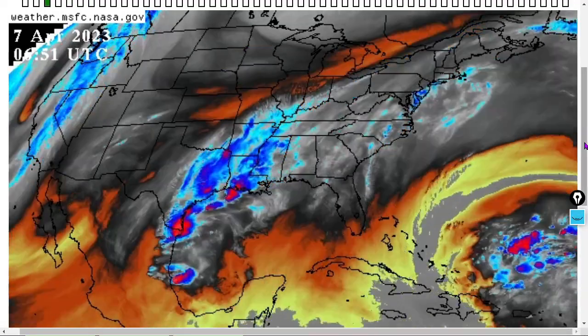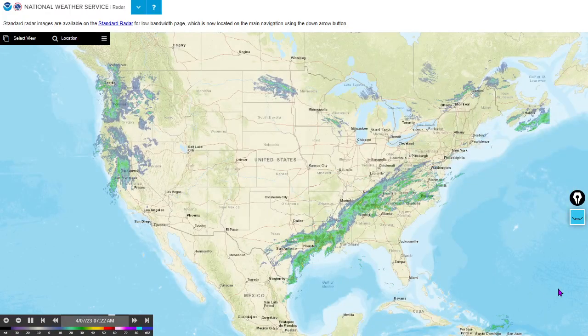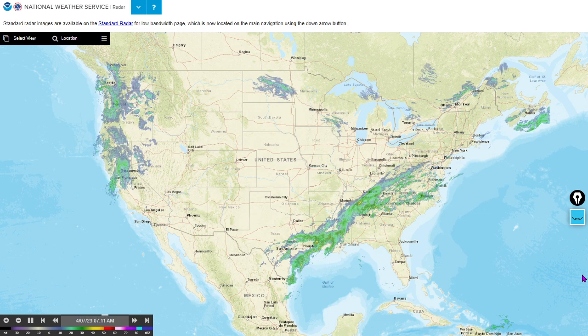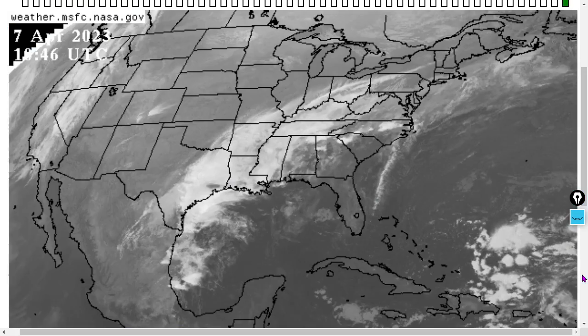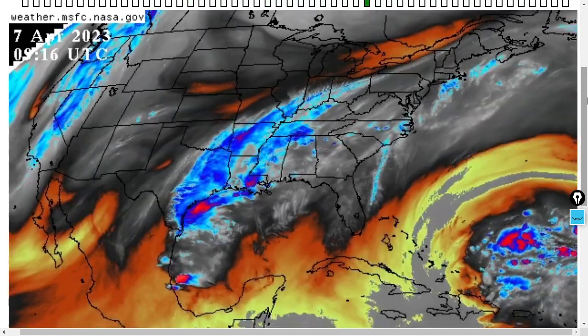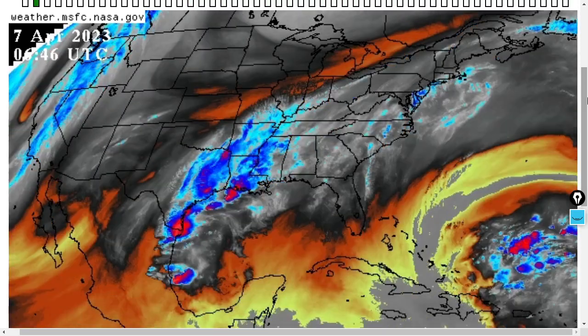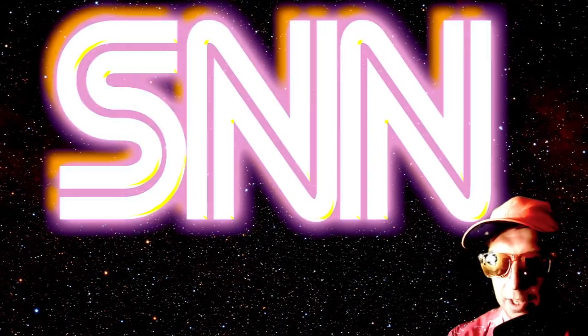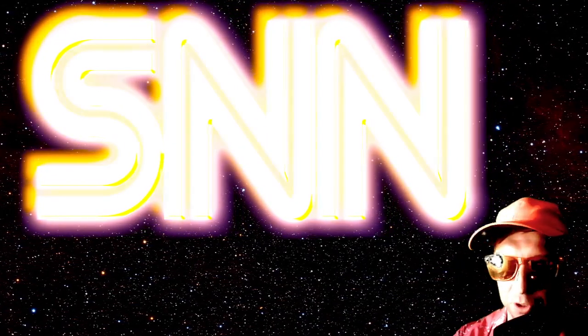Anyway, here's your recap to close out the video. U.S. Doppler radar. Clouds and fog from the satellite's perspective. And water vapor also from the satellite's perspective. Hopefully you've got perspective on things like space and Earth weather and you're able to forecast your own.